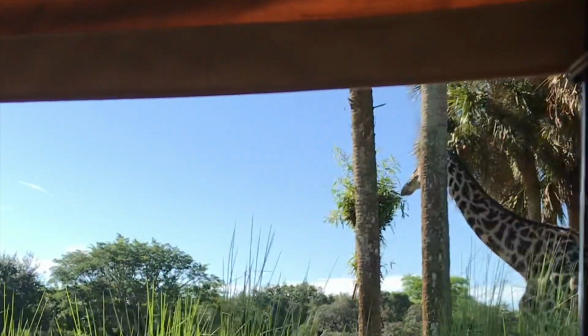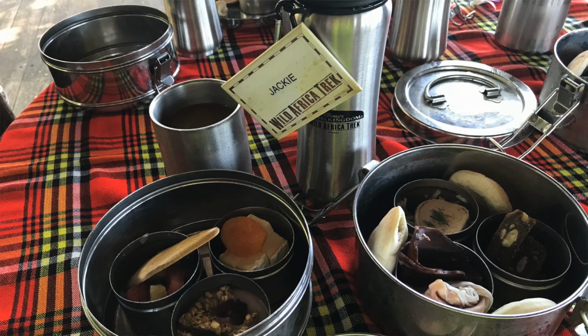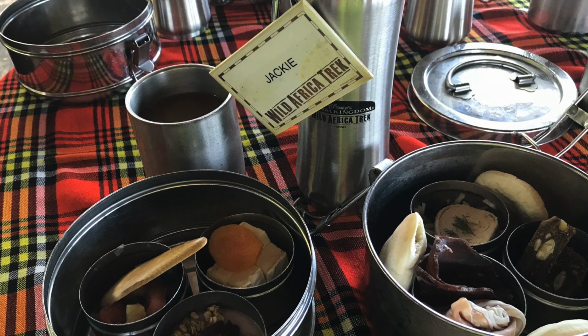I still can't believe how close we got to the giraffes on our way to the boma. It was so interesting. The boma had the most spectacular views of the savannah. It was so peaceful eating our snacks that were provided in our tip-ins. Would I do this tour again? Heck yeah. Natalie, I know you've done backstage tours at Animal Kingdom. Have you done the Wild Africa Trek yet?